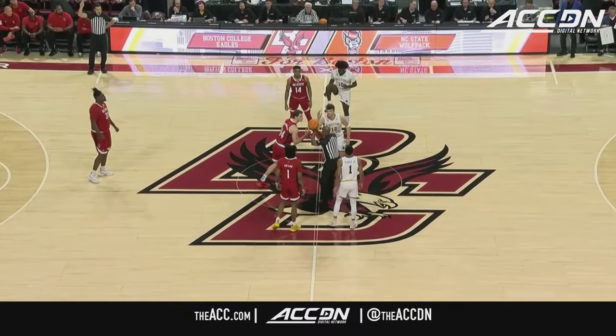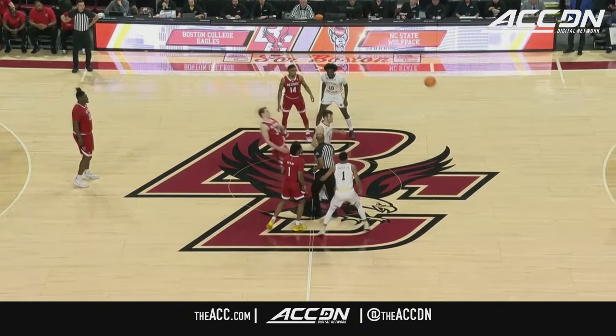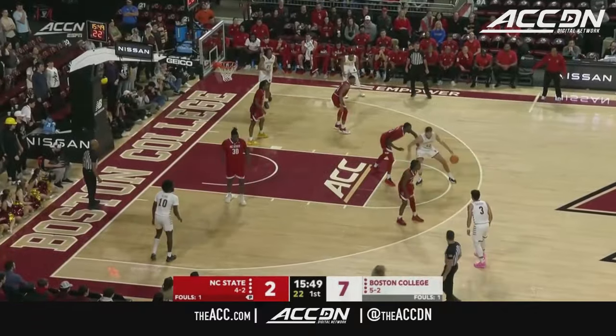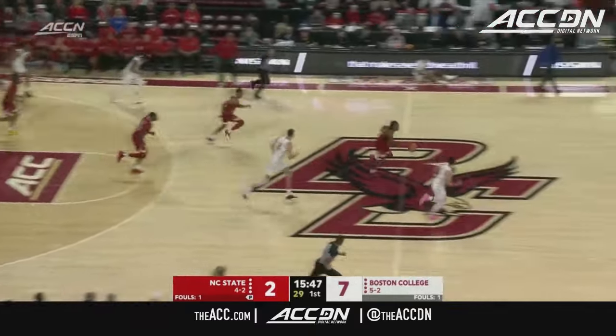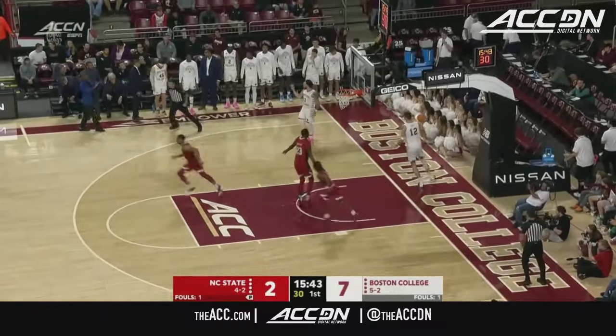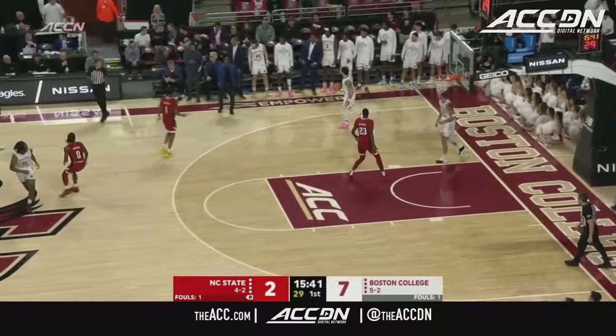Guy that can do a lot of damage around the basket with his scoring or passing. The tip controlled by the Eagles. Post punched away. Here comes DJ Horne. The hop, skip, and the jump, and the conversion. That was pretty. Beautiful move that time by Horne.